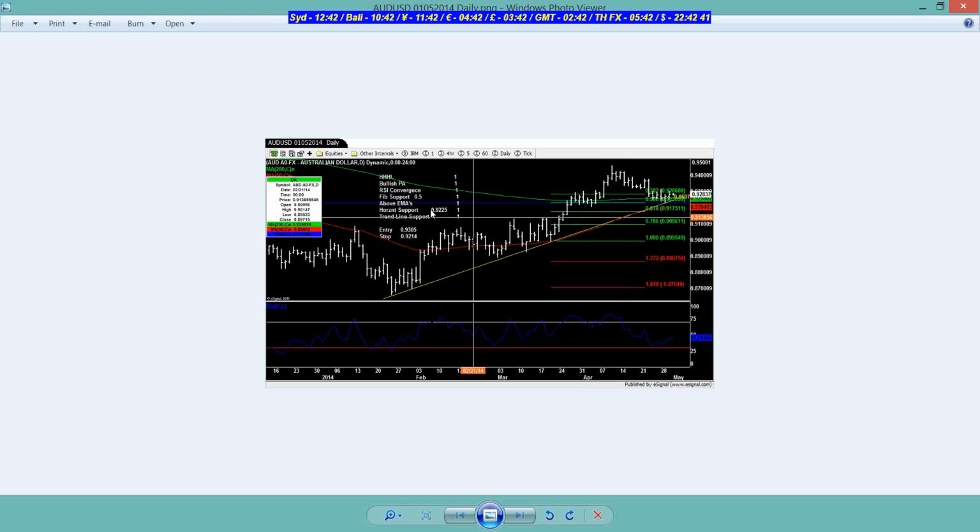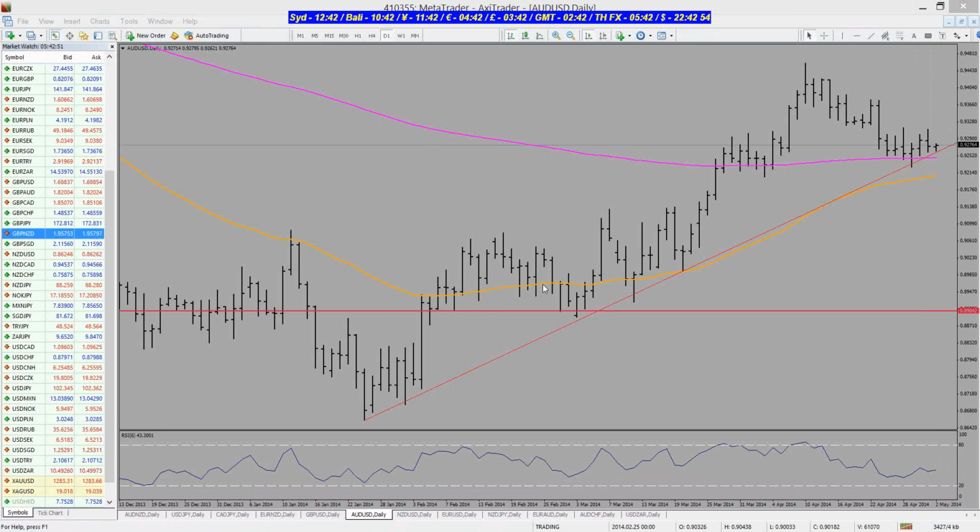Trend line, horizontal support, 92.25. You've gone for that one as well. Okay. Fib support, 0.5, 93.05, stop at 92.14. Yeah, as I said, I think nearly everybody took this trade.